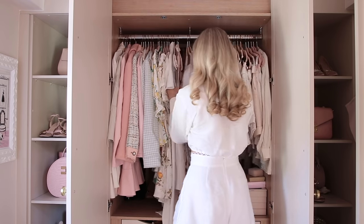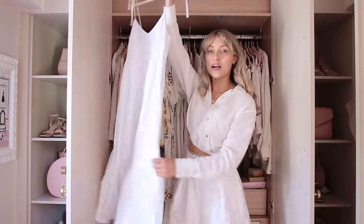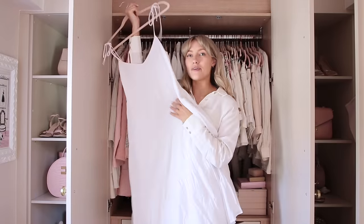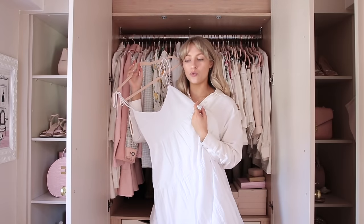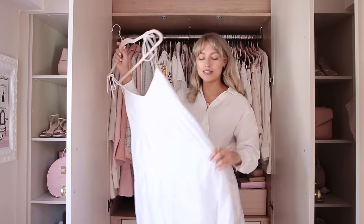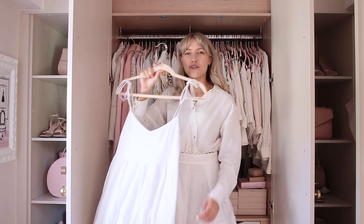Let's go back here. Guess I could potentially get rid of this dress, this Abercrombie dress. I do love it, but the truth is, if I'm going to go for a dress like this, I feel like I would be more likely to go for the short one. I've literally got almost the exact same dress in a mini version, and I probably would go for that over a long one. I think I'm gonna have to draw the line there, guys.